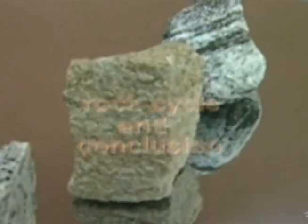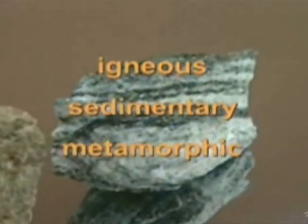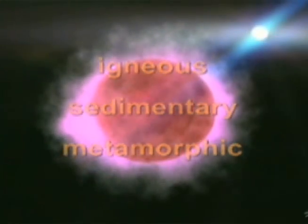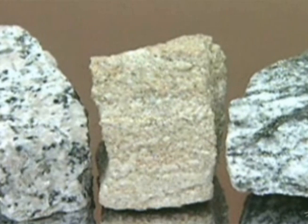So these are three rocks: igneous, sedimentary, and metamorphic. Some are as old as can be, others as new as today. In a way, they're all the same, because they all started as hardened magma. But still, each is different because rocks can change.